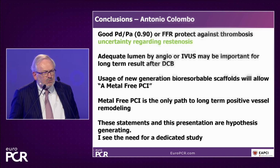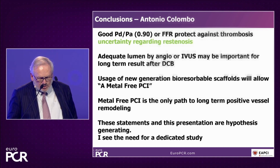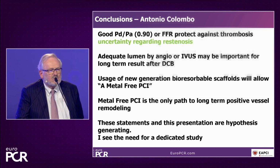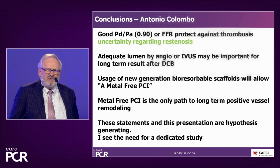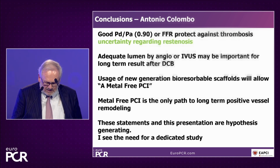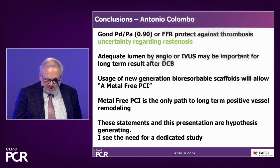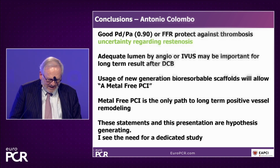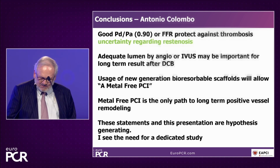I think you should not exclude bioresorbable from the equation. It might be what we call a good blended mixture. Metal-free PCI is the only path to long-term positive vessel remodeling. Be aware that very, very powerful drugs are coming in this decade. You can be sure that we will have another source of ischemia on the horizon. I'm sure that somebody will say, let's do it now with PCSK9 and so on. These statements and this presentation are hypothesis generating. I could not resist saying that. I see the need for a dedicated study, that's very clear.